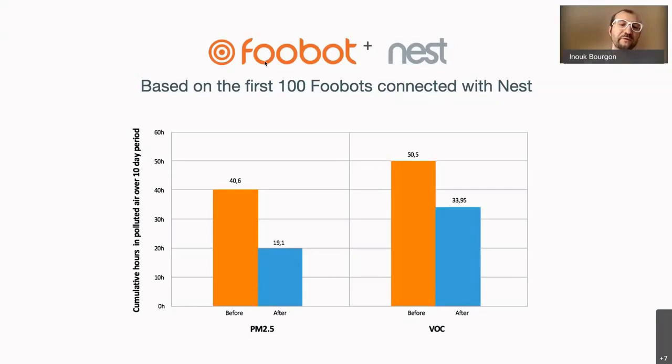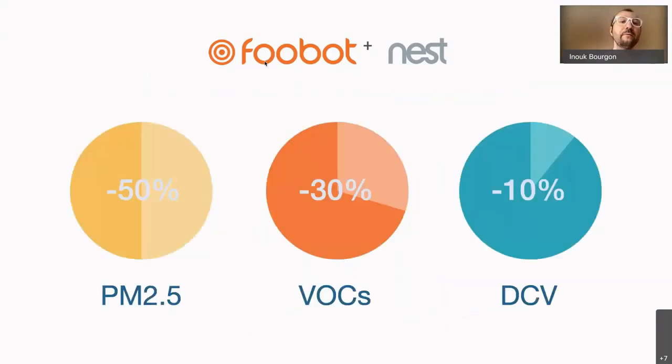So with an algorithm, we started to send commands to the thermostat so it can blow more air when the air quality is bad indoors. And as you can see, it works. On average, we reduce the fine dust and the chemical pollutants in these homes. One thing that may come as a surprise is that with our algorithm, we actually didn't need to ventilate more. We were able to reduce the ventilation by about 10%, and that's some savings on the energy bill for the homeowners.